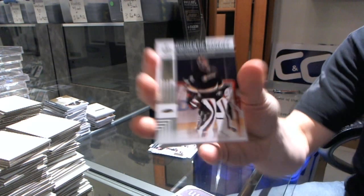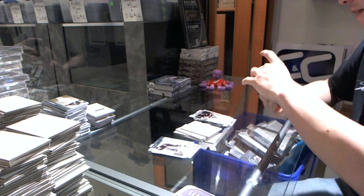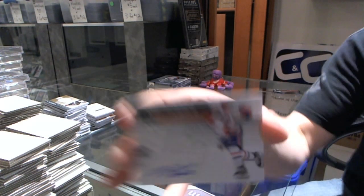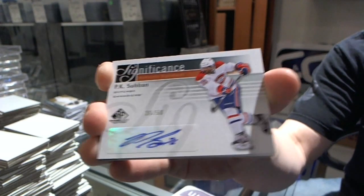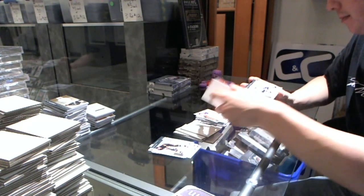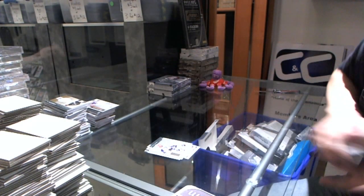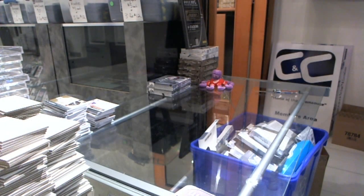A rookie 699 for the Anaheim Ducks, J.P. Lavasseur. And a significance autograph numbered 36 of 50 for the Montreal Canadiens, P.K. Subban. Yeah, base. All right, that's what's here for box 10. On to box 11.